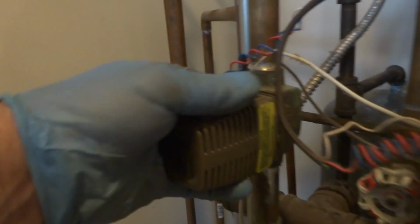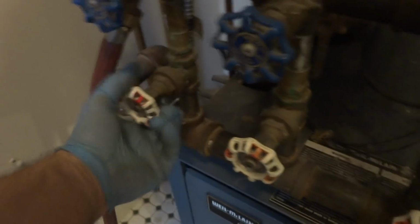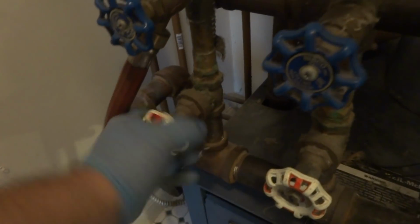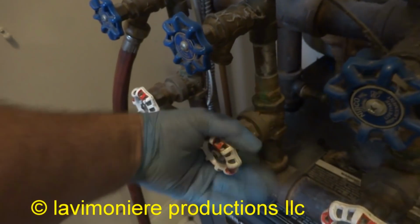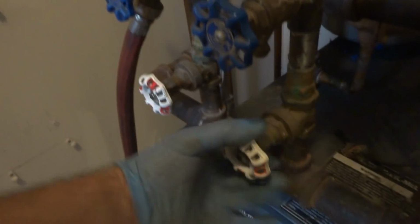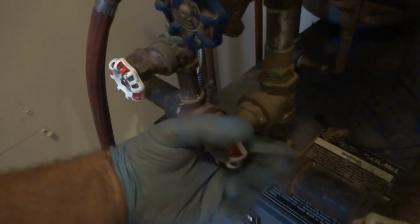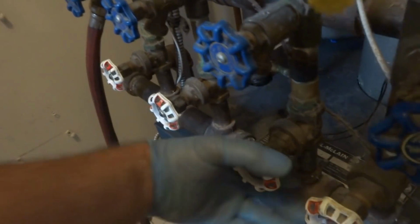Manually open up all these, because this is the return. Gotta purge them all. I'm going to shut all these off. These are gate valves. I don't really like these, but I hope they don't break. I'm better off just using these as the shut-offs. I'll have to go around and purge all these. Give it a good flush.